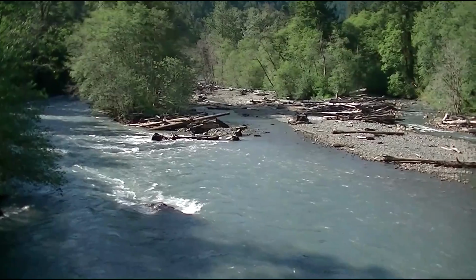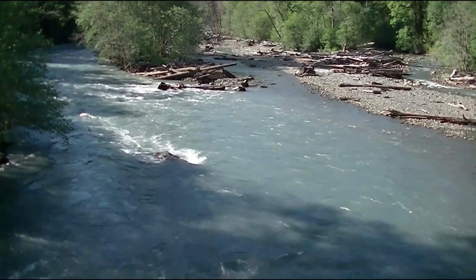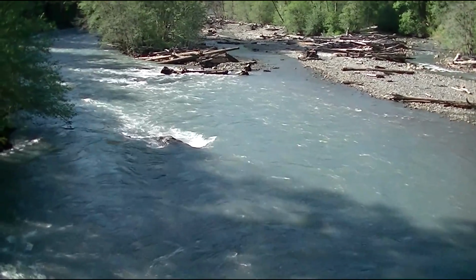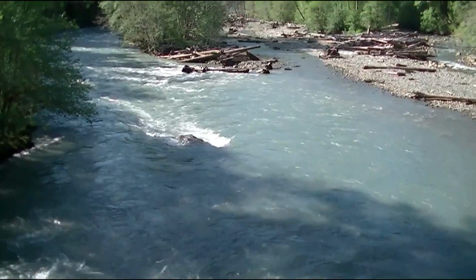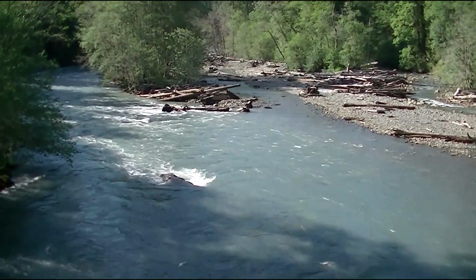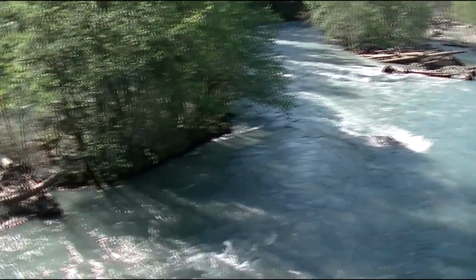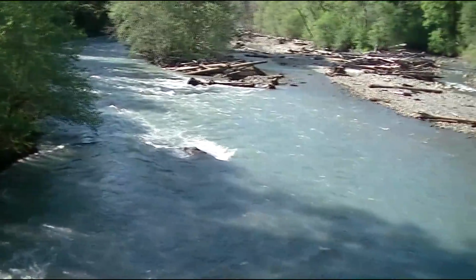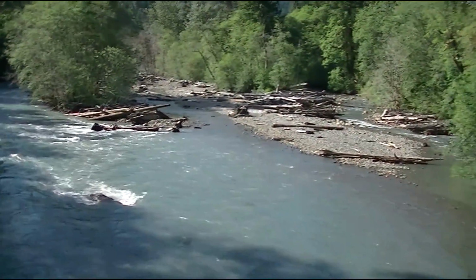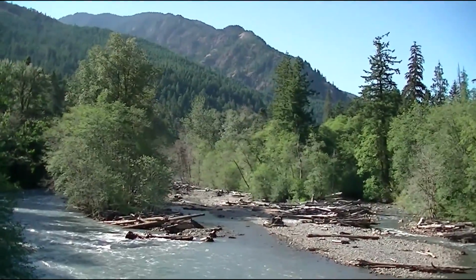Well, I'm standing here at the Altair Bridge, and this is the Elwha River heading north towards the Strait of Juan de Fuca where it empties out. Pretty scene here. The river's not flowing quite as forcefully, I guess, as it would normally. See a lot of debris in there. Again, a picture-perfect afternoon.